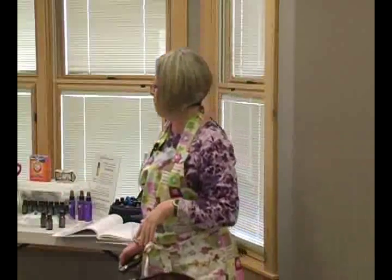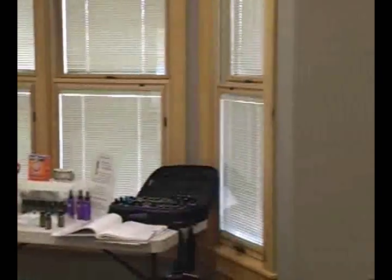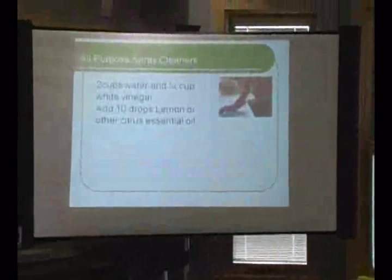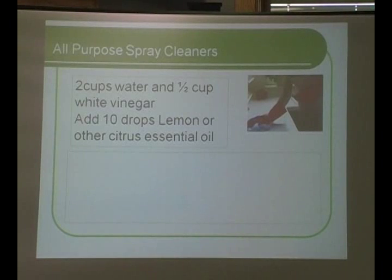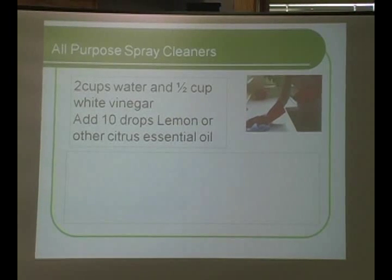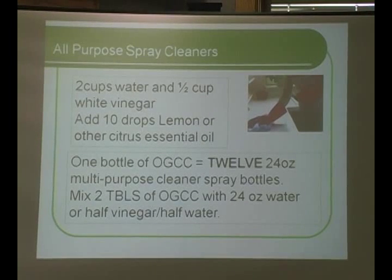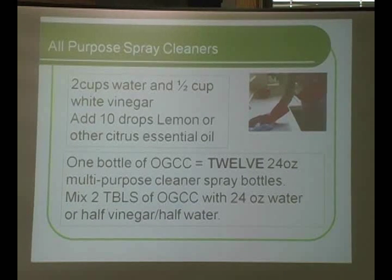We get them smelling, puffing this. This is great for the house, but it's also great if you guys go camping and you have to clean your dishes, and you don't want to be putting that in the streams. This is better. Here's a great one: I use vinegar too, but you can just use plain old water, 10 drops of lemon or other citrus oils, or you can use this. You can make your own with the lemon and the water and the vinegar, or use this, 2 tablespoons with 24 ounces of water, or you can do half and half.